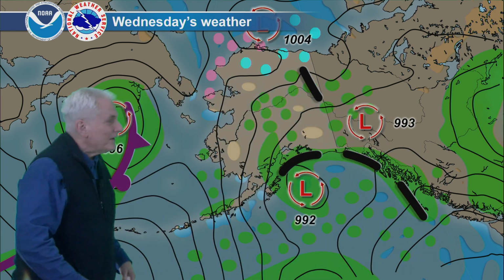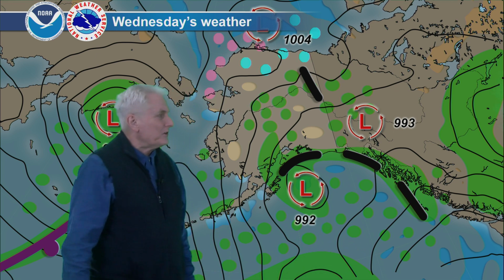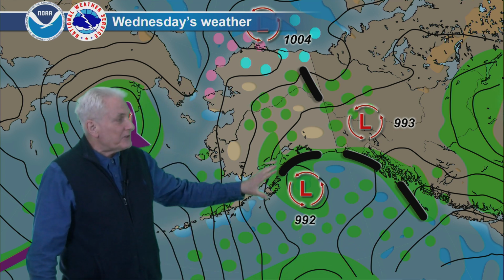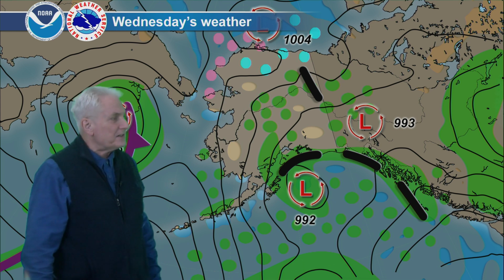And then this system pushing into the western Bering Sea, and that front dragging into the west central Aleutians, brings small craft advisory level winds out of the west and southwest with it, with light rain that should stay to the west of Adak till probably Wednesday evening. Otherwise, again, showers to the southeast coast, areas of light rain showers in the central interior, isolated scattered shower activity there for the North Slope out to the Arctic coastal areas.